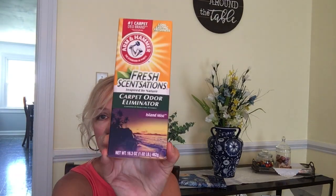I got this for our carpet upstairs. This is Fresh Sensations Inspired by Nature Carpet Odor Eliminator in Island Mist. And this is the Arm & Hammer. So I thought that would smell really nice as you come up the stairs in the hall. So I got that. I'm gonna try to set everything over here and get it out of the way.